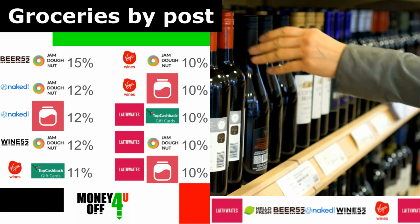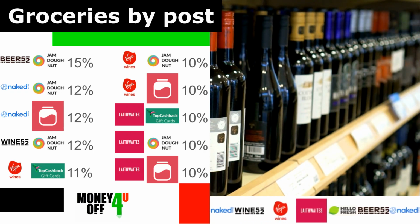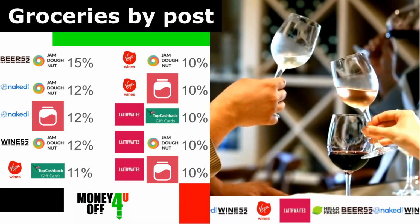Now let's look at groceries by post next. The best offer you can get at the moment in groceries by post is with Beer 52 via Jam Donut at 15%, which, based on a £50 per month spend, means an extra £7 in your pocket.